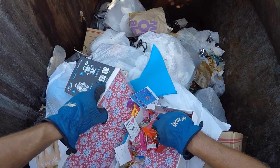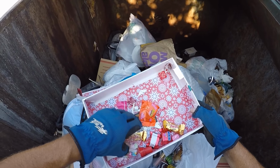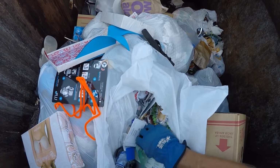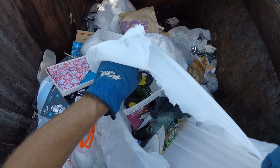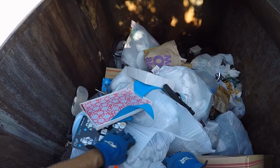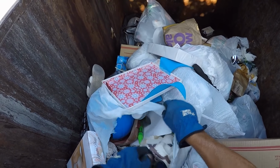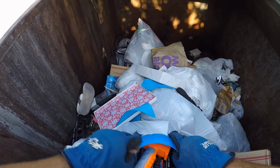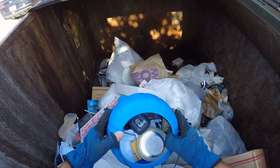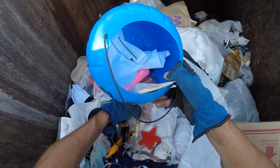This one's sugar stash. Probably little kids' stash, we think. This looks like an interesting bag here. Never mind. Halloween candy, I bet. I'm not sure what the deal is. This one just packed up a bunch of junk they didn't want and tossed it.